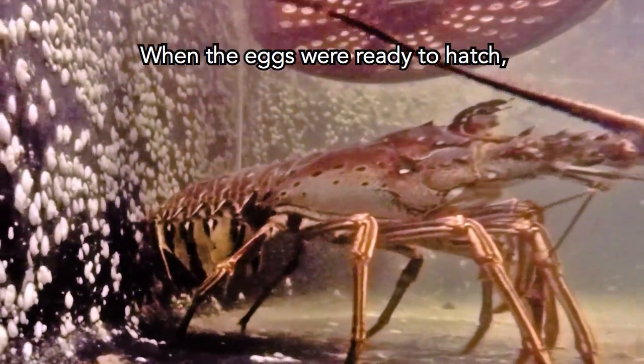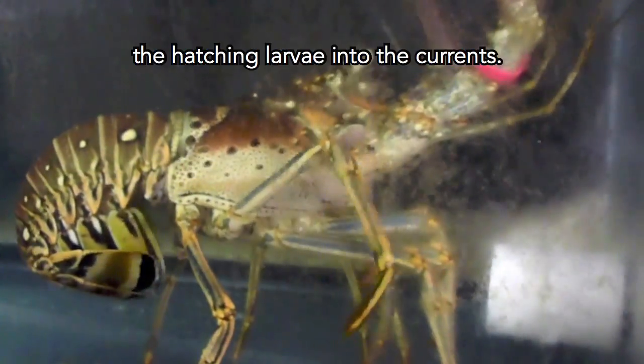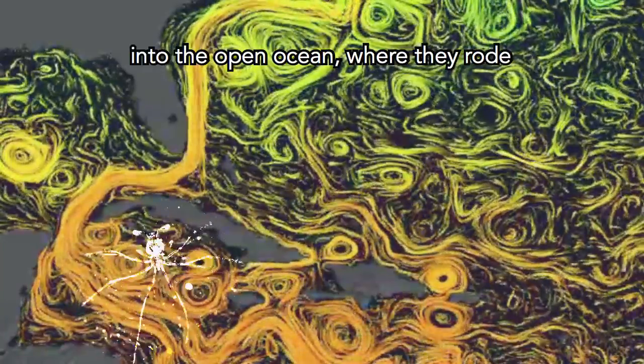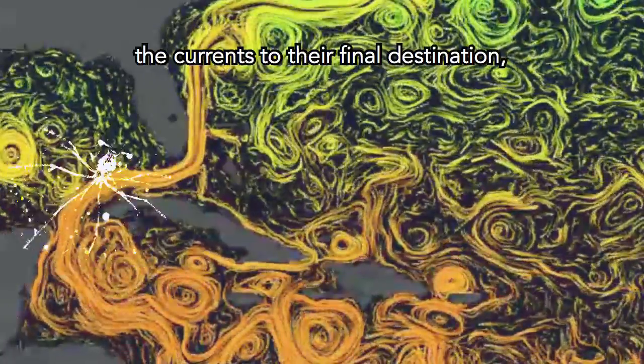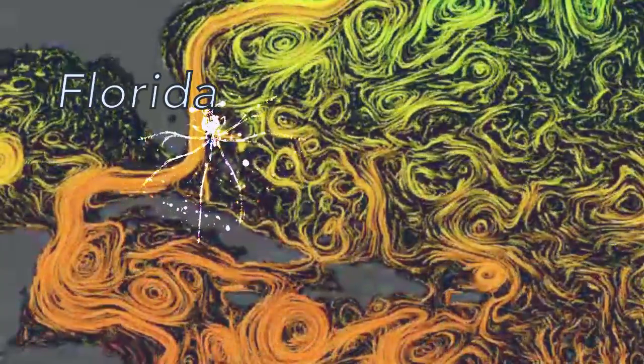When the eggs were ready to hatch, she walked out from the reef toward deeper water and released the hatching larvae into the currents. These currents then took the larvae out away from shore into the open ocean, where they rode the currents to their final destination. In your lobster's case, Florida.